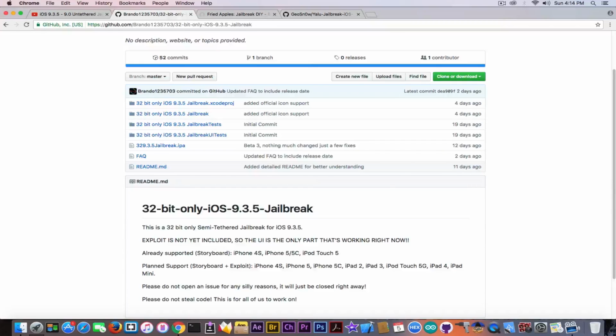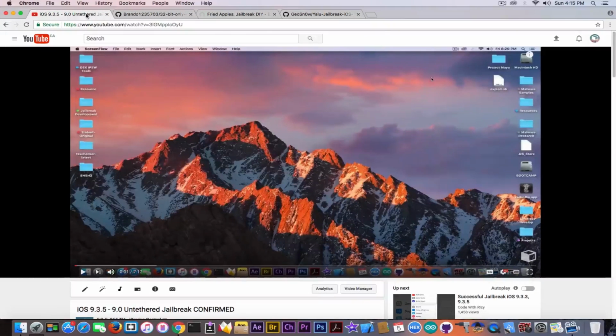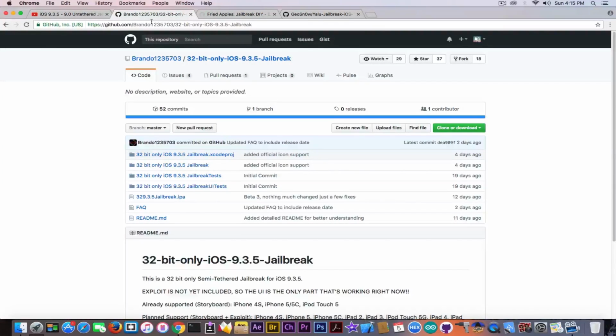keeps the pages updated. The IPA already exists in here, but for the moment it contains just a few minor GUI interface changes. No, the exploit is not present, but it's going to be apparently in the next version. So that's going to be pretty interesting. Now, this is basically it about this, but anyways, I'm really happy to tell you that this looks promising, and fortunately it's going to be something good. At the end of the day, we also have the untethered jailbreak for 9.3.5 to 9.0 from Fried Apple team, should this jailbreak not be real, but I don't think so.